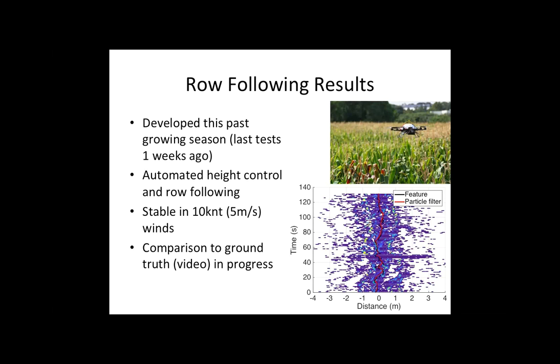The plot on the right shows basically our row following. If you look closely, at least for those of us who have spent a lot of time looking at this, these results look pretty good. Looking at the vehicle flying, we're able to follow the rows fairly well, even into these 5 meter per second winds, which of course is not a really windy day, but it definitely is good enough for most days, at least in Nebraska. In the mornings and evenings, we'll have winds that are less than this.